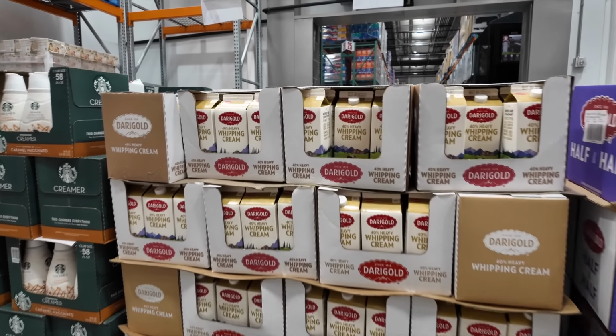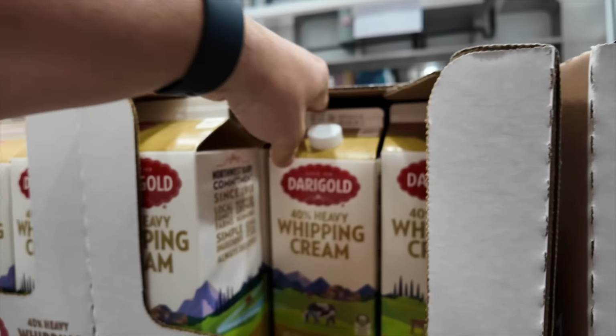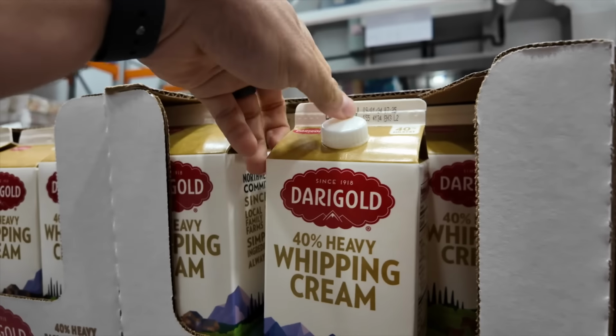So I mentioned that the girls have been making their own ice cream and you need heavy whipping cream. So I'm gonna buy this bottle, and it's so sweet. Kira was saying don't buy the big bottle at Costco because it's too much.